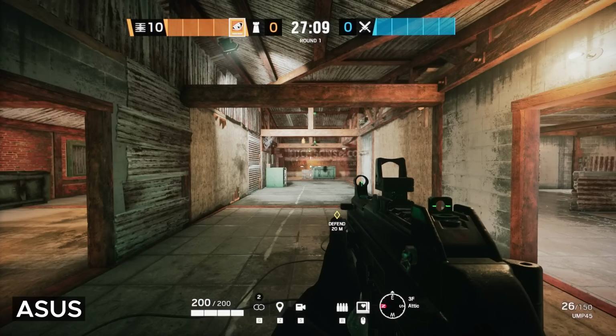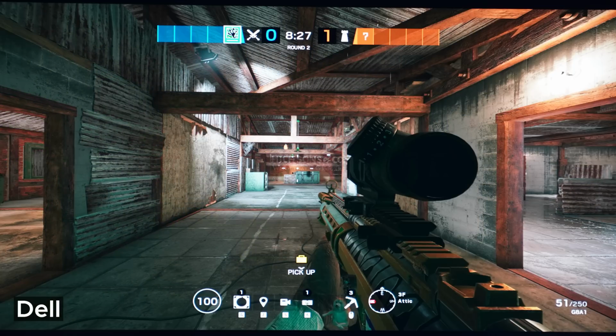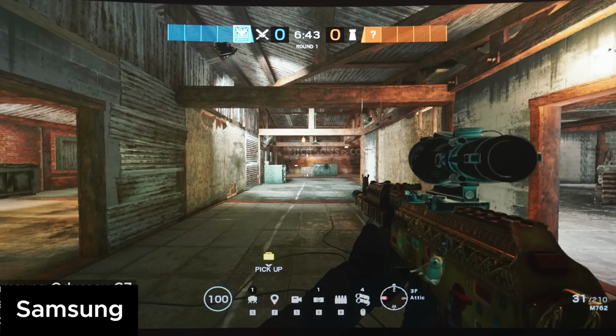I doubt you'll notice a difference between these even if you compare them side by side, at least when you compare their standard response times. The black equalizer between all of them are pretty similar and perform about average, with the Asus being the only one including color vibrance, so if you care about this stuff, the Asus is the best for you.